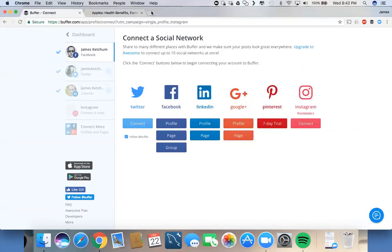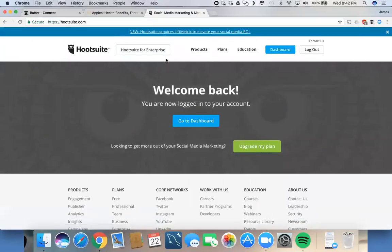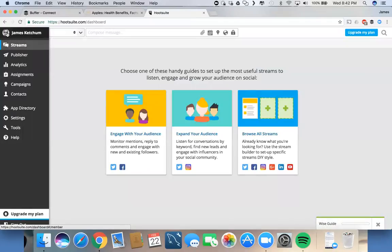So caveat there. Now with Hootsuite, I did want to point out one unique feature that is different than Buffer. Hootsuite is another scheduling tool, another place where you can connect your social media accounts to one hub. The big difference with Hootsuite: one, I think it's way less user-friendly. I think there's way more bells and whistles. I think it's more complicated. But if you're a power user, by all means, this is the way you want to go.